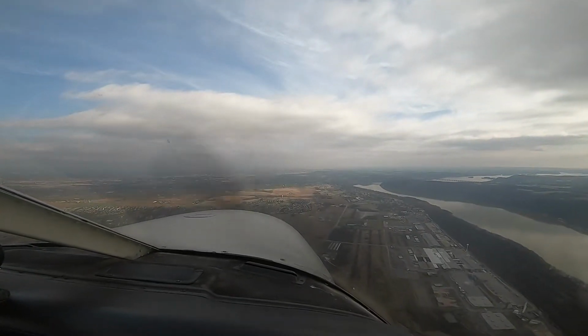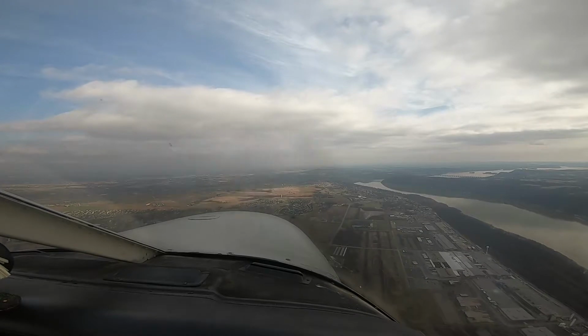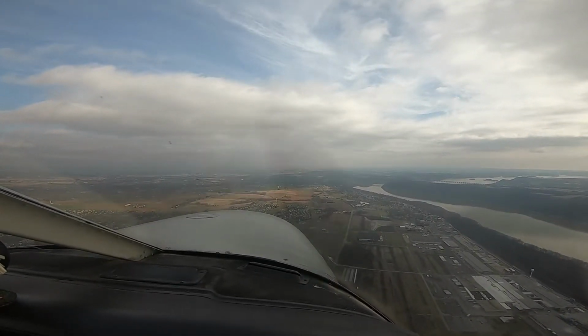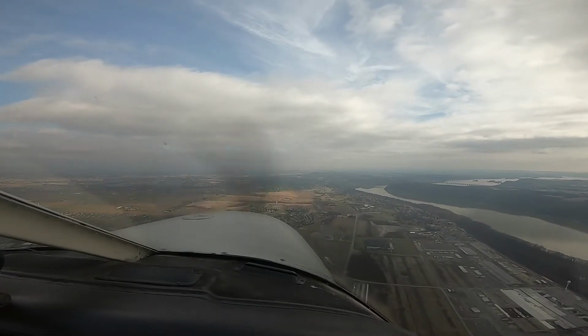Must have been miles. Star 920 Papa Alpha, runway 31, clear for takeoff, turn right on course. 31 clear for takeoff, right on course, 920 Papa Alpha.